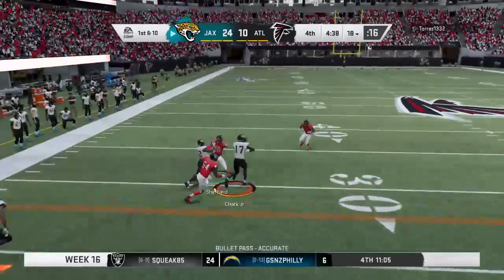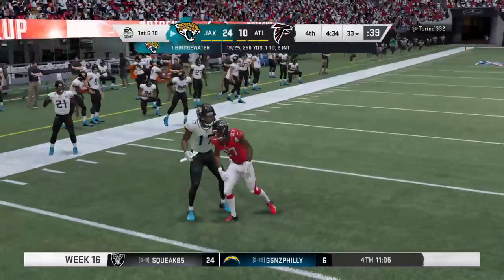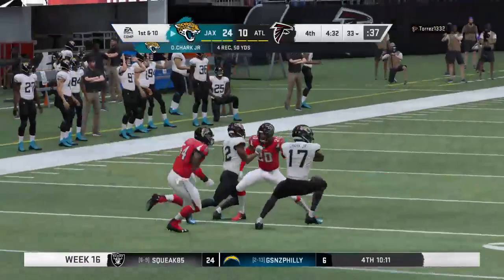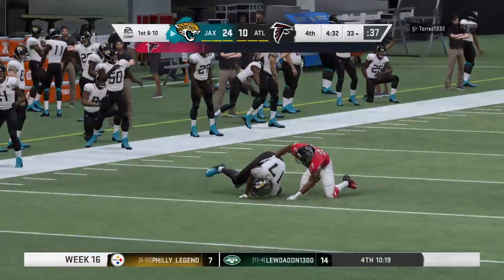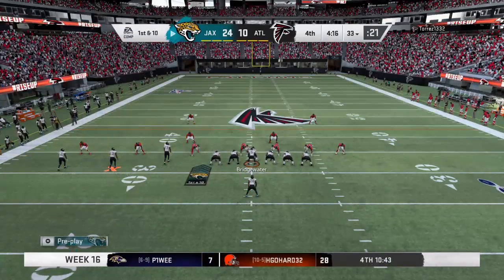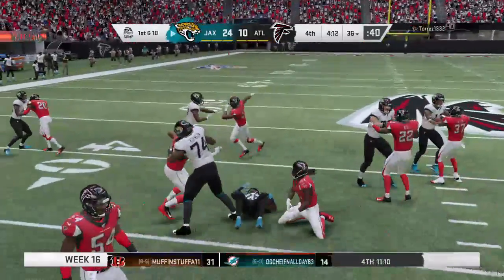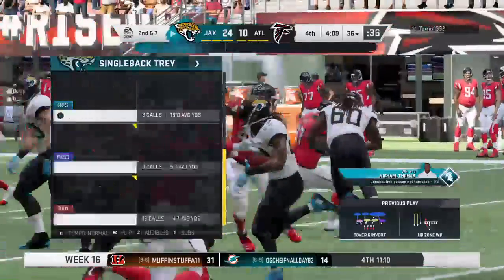Bridgewater now looking to throw on first. Shark's got it left side, and he's got it past the 30 before he's hit and dropped. 16 yards that time on the pickup for the Jags and a 1st down. So they'll come up 1st and 10 now from the 33. Now a run with Henderson. 3 yards on the pickup there, and it'll be 2nd down.